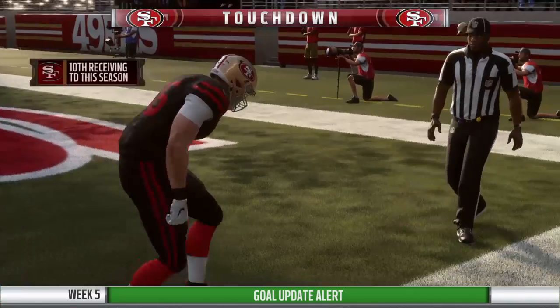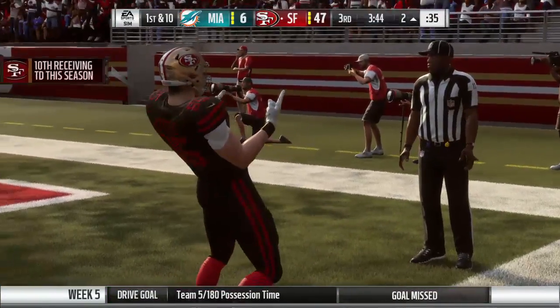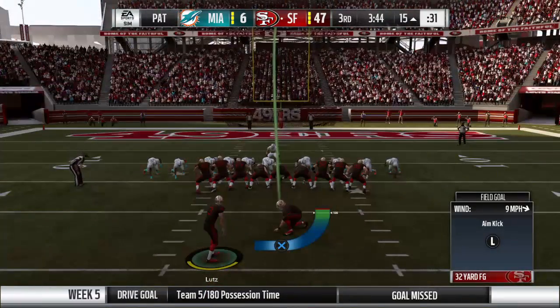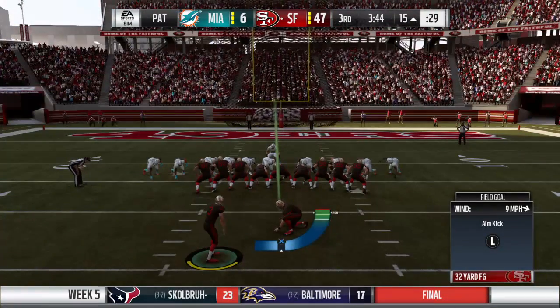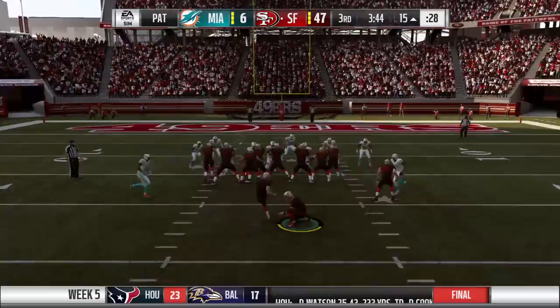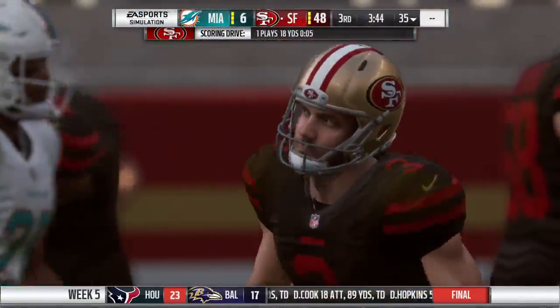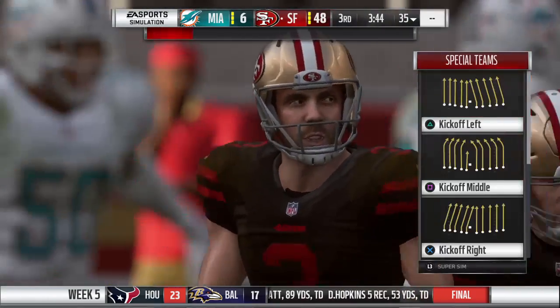Touchdown, San Francisco. George Kittle, his 3rd touchdown of the game, 10th on the year. And the Niners take advantage of field position on the turnover to cash this one in. Lutz good on the extra point, and the lead will swell by 1 more.